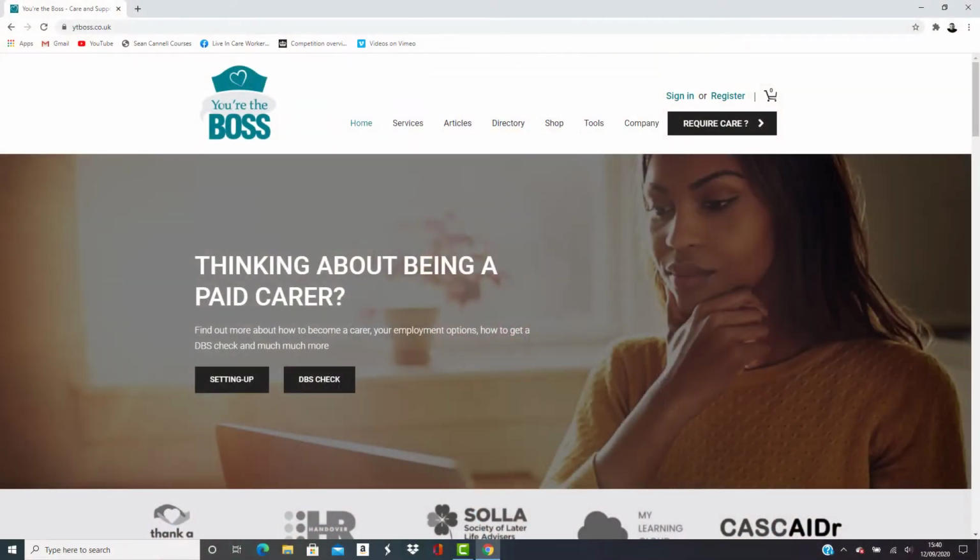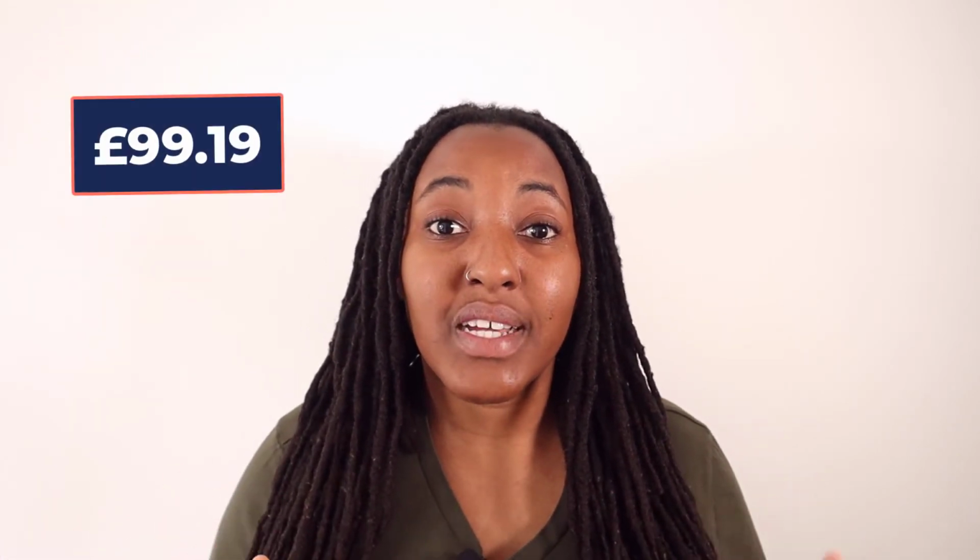But if you're not interested in working with agencies, there is a service you can use by an organization called Your DBS. They help people become paid carers. To get a DBS through them, you can do so as a member of their community, which is cheaper, or you can do it as a non-member, which will cost you £99.19.